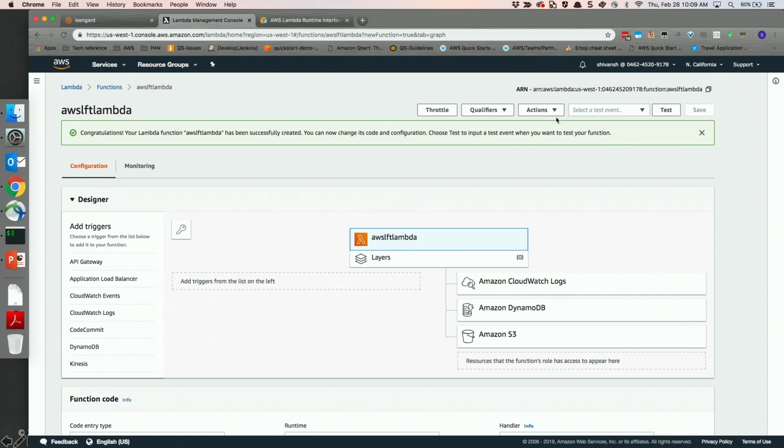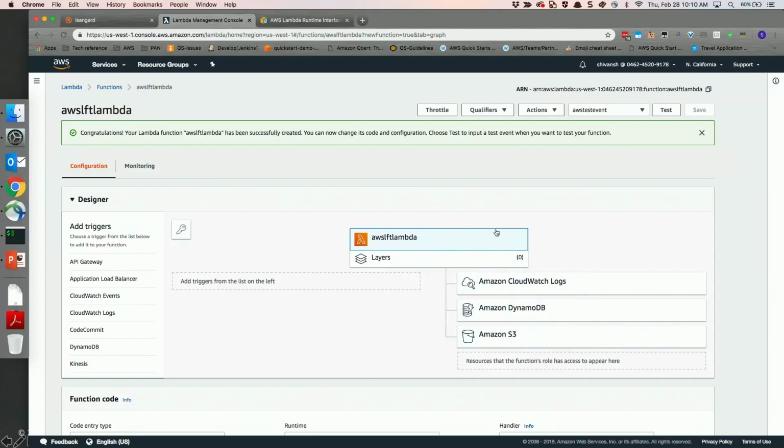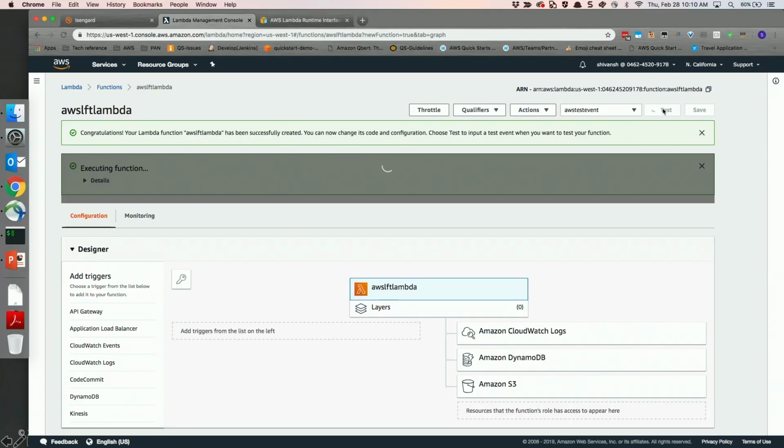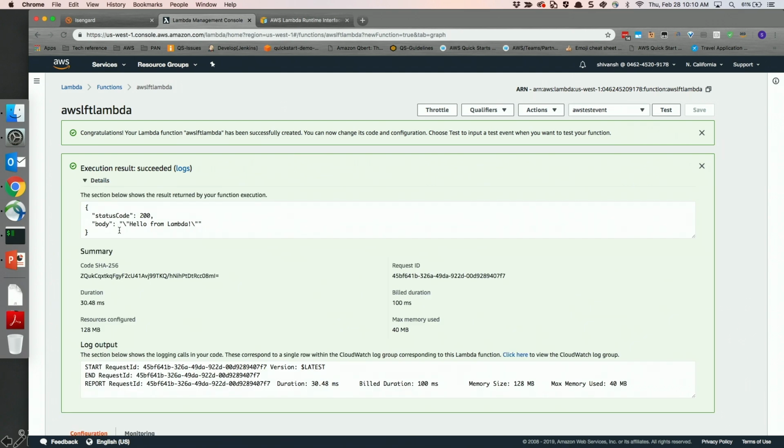To be able to test it, I'll create a test event on the top right corner. Give my test event a name. So I'll call it AWS test event and click Create. And click Test. So you can see that it executed correctly, there's a green check mark, and I can see the details of the logs in the execution output. So this basically gives you a high-level overview of how you create a Lambda function through the AWS console and how you navigate in the AWS Lambda console.